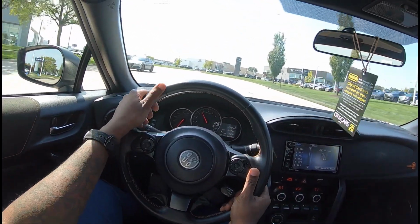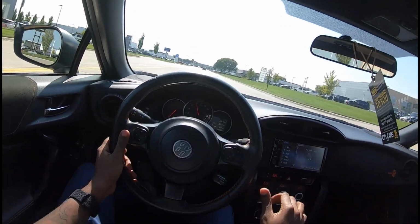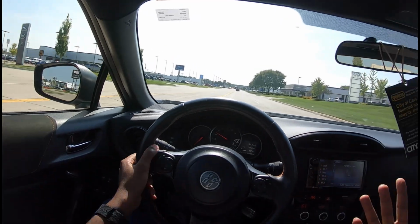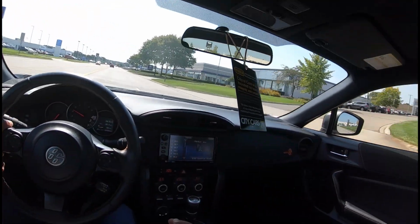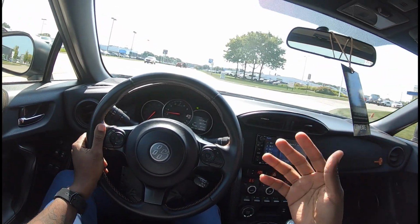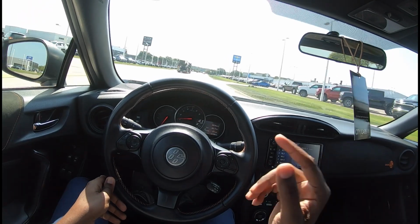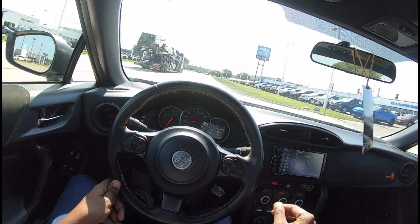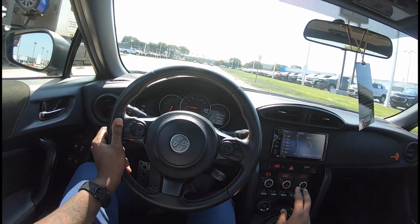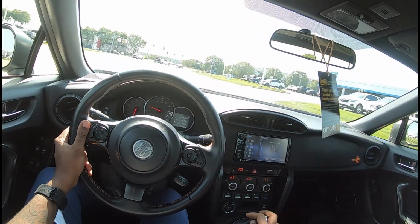And if you want this to be track capable, you just get a set of stickier tires. Boom, problem solved. But I like it as is, without all the grip. I think grip kind of takes away the fun of cars. This adds a lot of character to it. This car has character. And that gear shifter is so good.